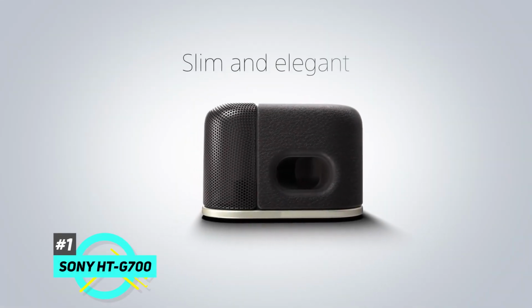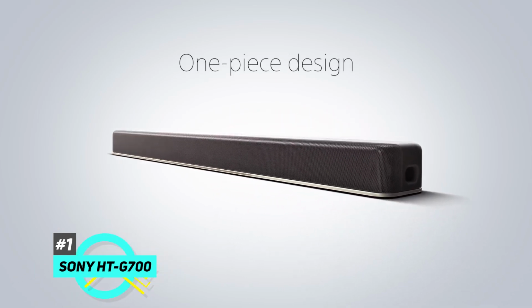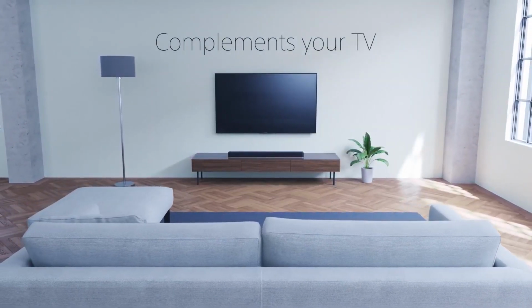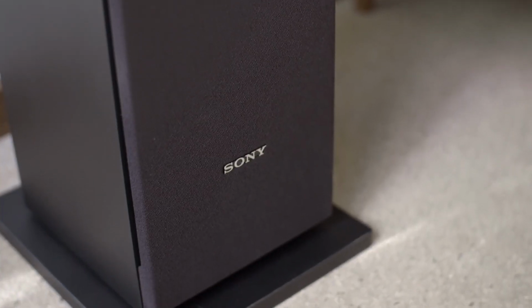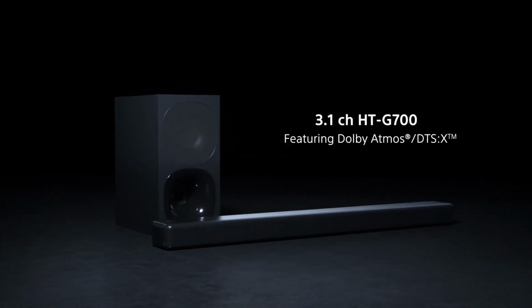Kicking off our list, we've got the Sony HT-G700. It might come as no surprise that Sony was going to find their way onto our list somehow, as they are by far one of the best sound system makers out there. From having great noise-canceling headphones to even having fantastic speakers on their TVs, it's no wonder why they get recommended by nearly everybody in the industry. And the Sony HT-G700 is no different.